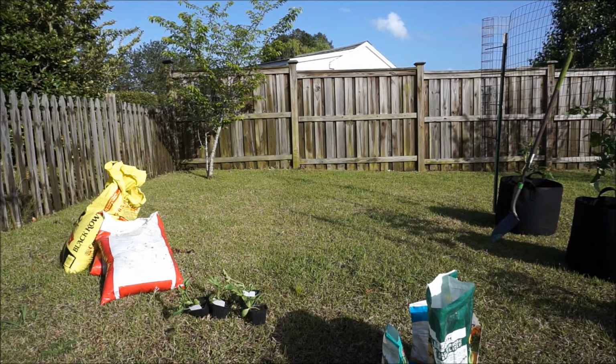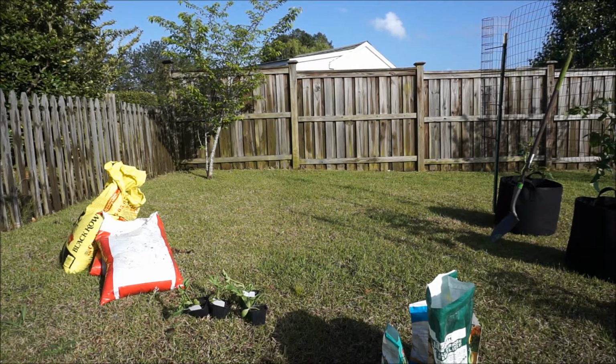It's April 24th here in southeastern North Carolina, and for the first time in my life, I'm going to try to grow a watermelon on purpose. Now, I'm renting a house right now, and watermelons need a whole lot of room, so I don't have the luxury of tearing up a large plot of land to grow some watermelon.